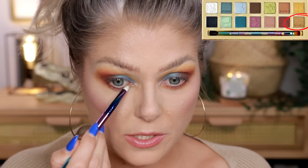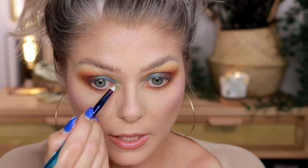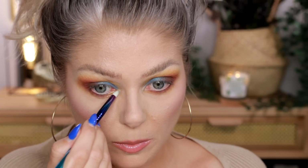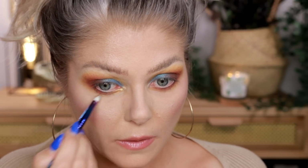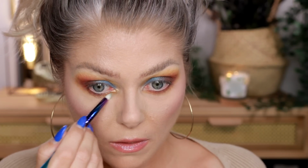This is the shade Mr. Walrus on the pencil brush that's with this set. Let's just do that a little bit here on the lower lash line and also a little bit in the inner corner. Not all the way, but just a little bit. That really did give some nice effect.